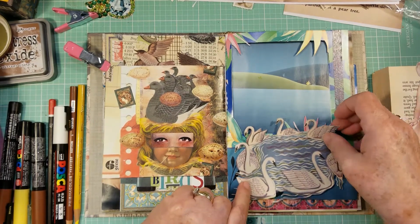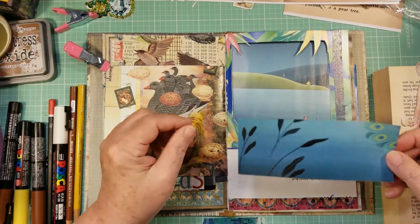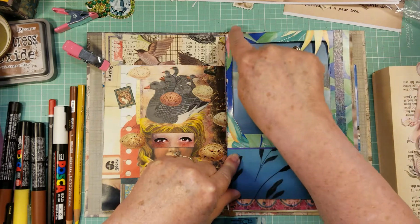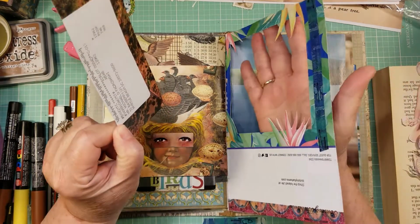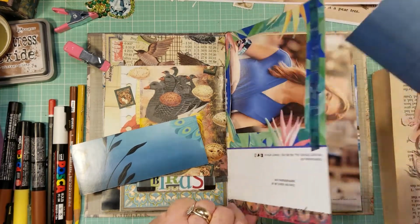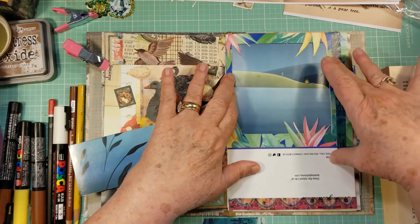So I found this, and then I had fussy cut out my swans. And then from the ad that I found, I cut this out to go down here at the bottom. Now this image right here is part of the page that I stitched into the book. It was a Tommy Bahama ad, and what I did is I cut the advertising part out of the middle, and then I cut another piece out of this same ad and laid it underneath here to create a different background.